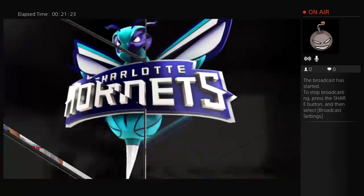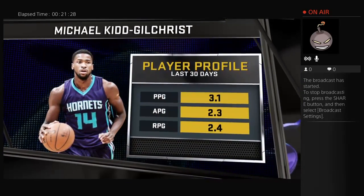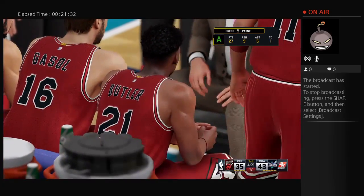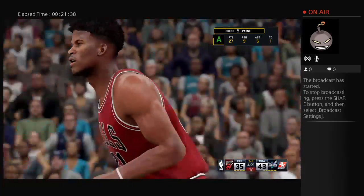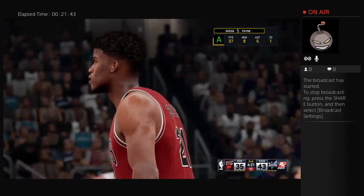Let's take a look at Michael Kidd-Gilchrist's numbers, how last month turned out for him. He's averaging 3 points a game, 2 assists, and 2 rebounds. And right now for him, it's about gaining experience and continuing to develop his game. Well, you know it, Greg. You earn your minutes in this league. He's working at it, and I think more will come with time.